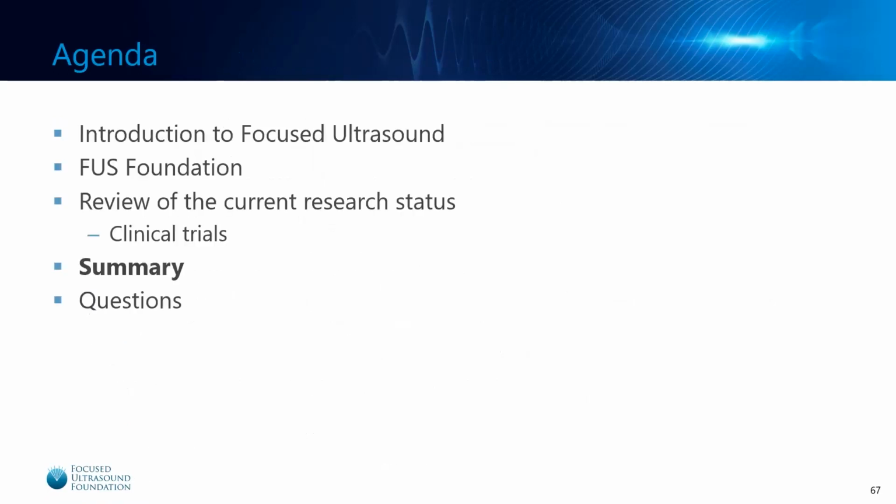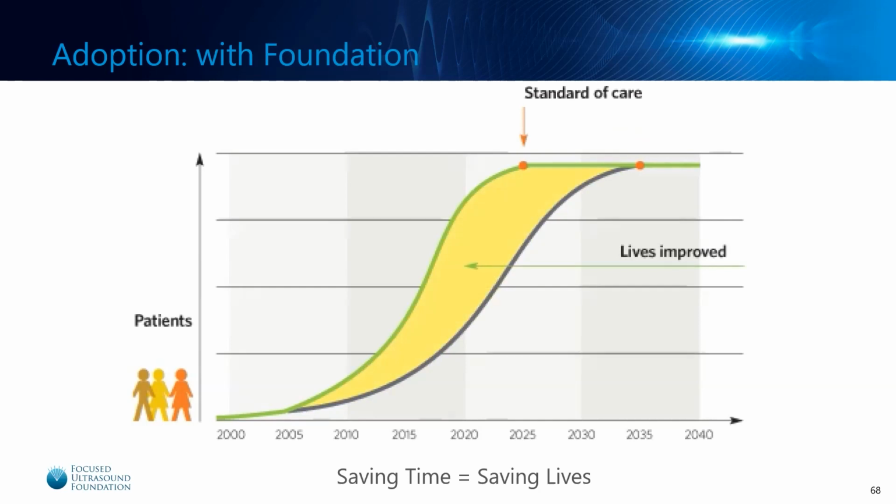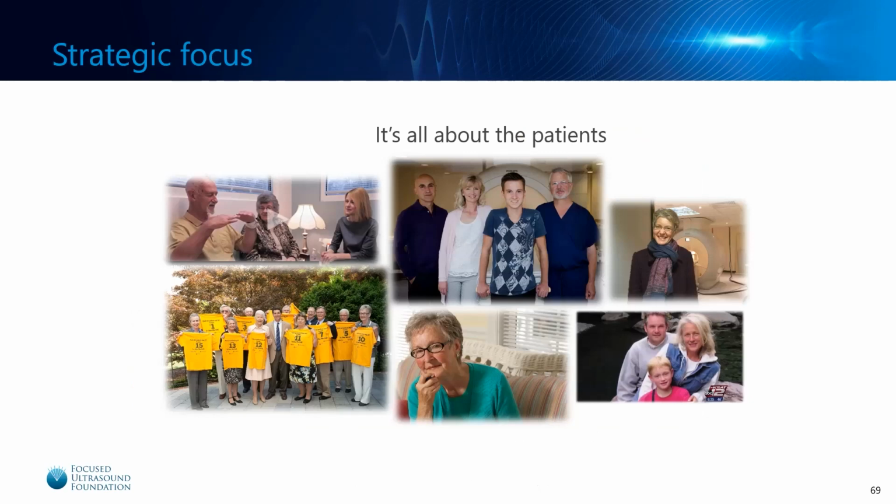So now just a brief summary. For our foundation, you can see the black line went up there. That's how long it would normally take for this to reach widespread availability. And what we're trying to do is just move that line to the left under the green line that's there, because if we can move it to the left, all those lives of those patients can be improved. And that's what we're trying to do. That one image is what keeps us going day in and day out. Because really for us, it's all about the patients.